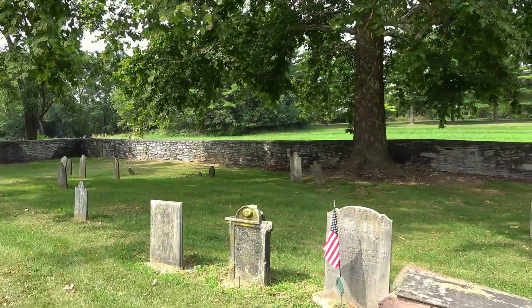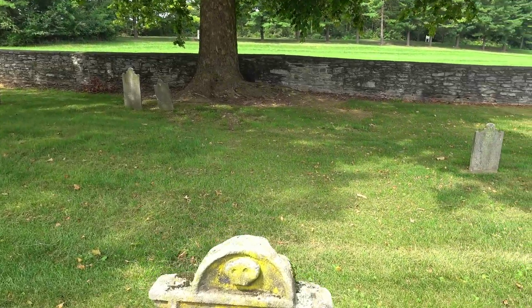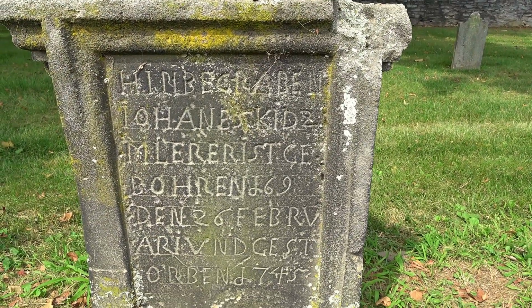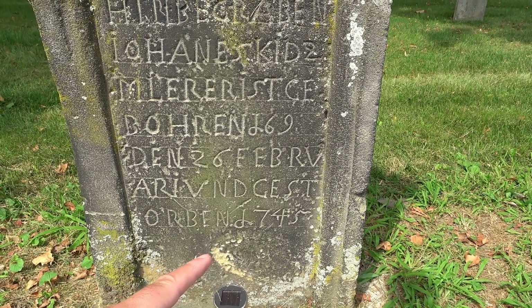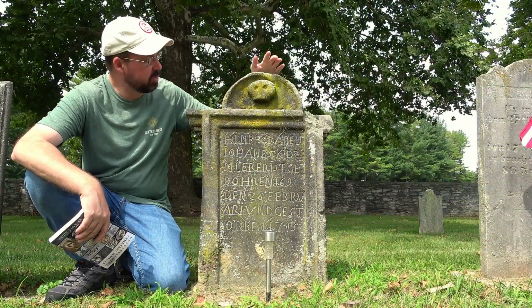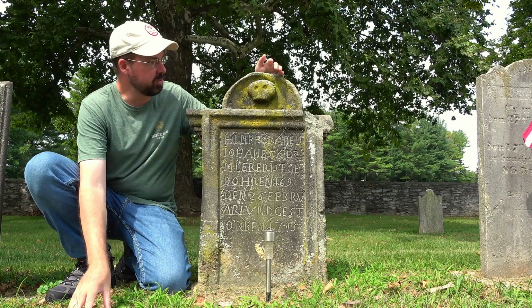It has a creepy skull on it. This is a much older tombstone. Skull and even the writing on here. Yeah, there's a date down there, 1745. I think that's when they died. So what does a symbol like this mean? Why is there a skull on this tombstone?